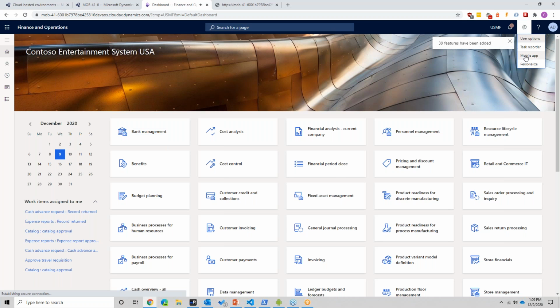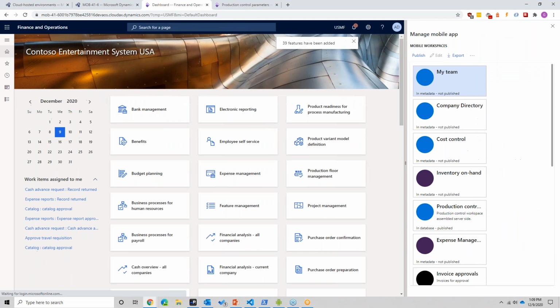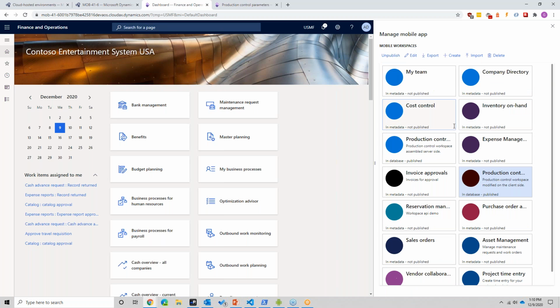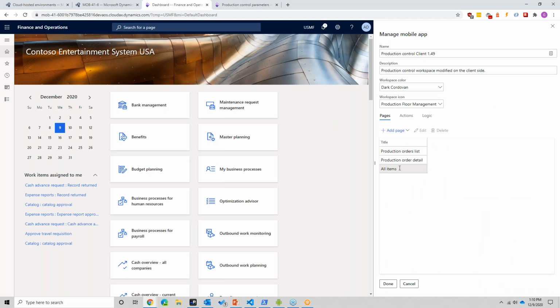So like I said, for the mobile app, you start by creating a mobile workspace. In this case, I added 2 of them. One to showcase everything related to the server-side development, and one related to the client-side development. So if you open this workspace, let's select it and hit edit. You will see that I have a few pages. One is the orders list, one is the production order detail, and then a page that will allow me to do the lookup of items.